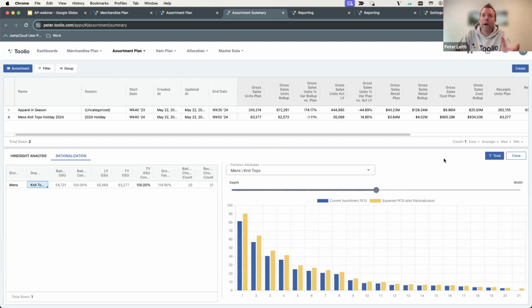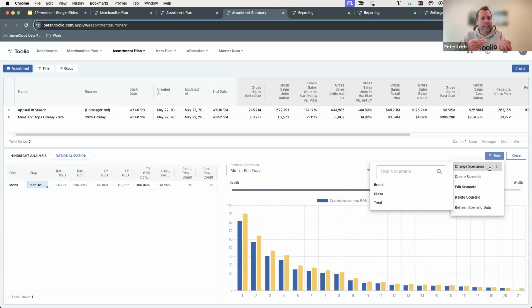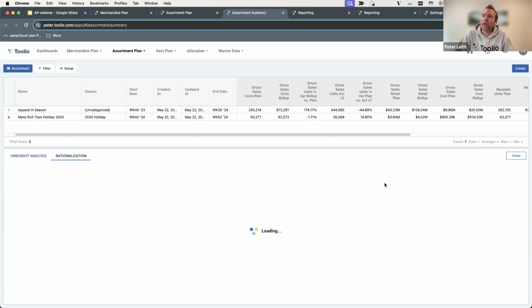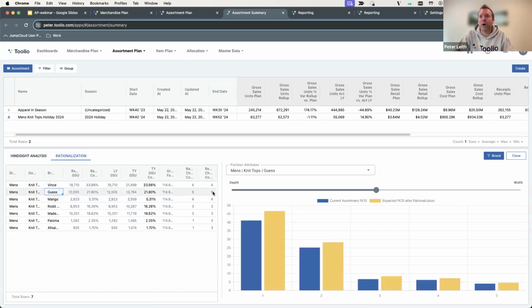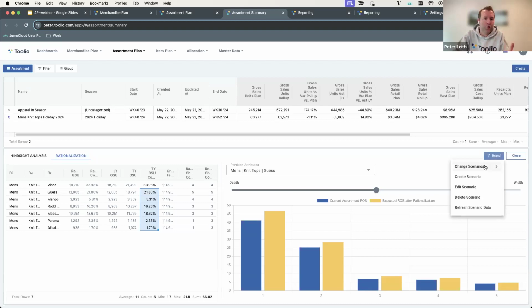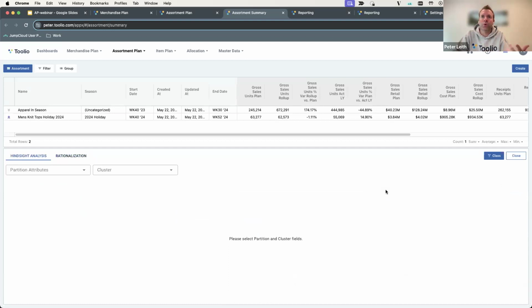But we don't just offer one version of the hindsighting. Users can start thinking about this in various different scenarios. A classic example might be my price point of my products. How many products should I offer in premium pricing versus entry pricing versus mid pricing? My color families, my categories, my brands. So the users can go and create various different scenarios, and they can go and look at each one of those brands and say, okay, I'm going to offer 5 options for Guess, or 3 options for Mango, 4 options for Vince, etc., etc. And they can start playing with the mix of the assortment in order to drive out the ideal number of options that they want to offer. And you can do this across any product attribute that is associated with the product. So I might go down to a class level.